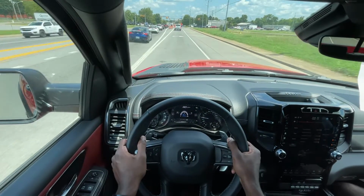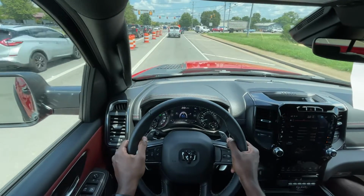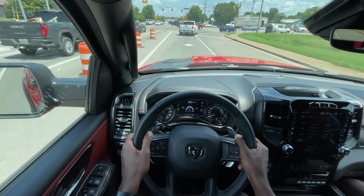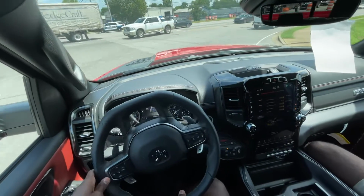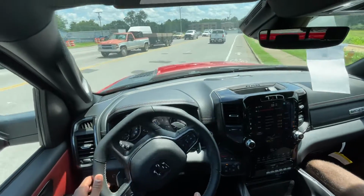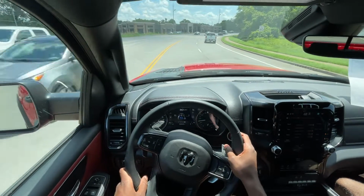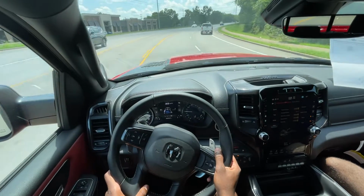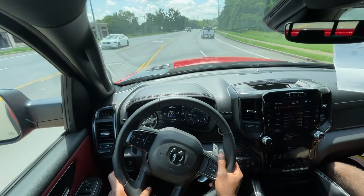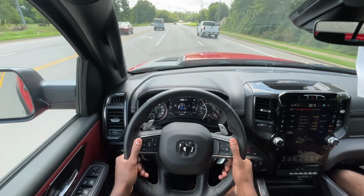But like I said earlier, I'm just really impressed with the overall ride quality. It's not smooth by any means, but it's not as rough as I would have expected, having these big tires on here, sitting up so high. And the steering is actually really comfortable, in this auto mode especially. The steering is not loose at all, in my opinion. It's just like a perfect feel.